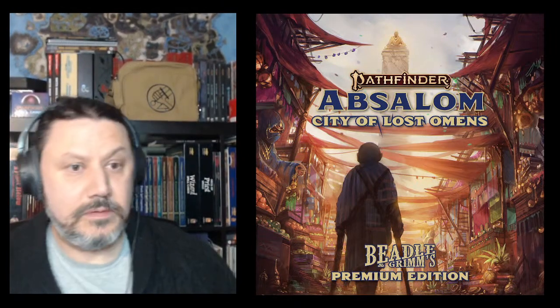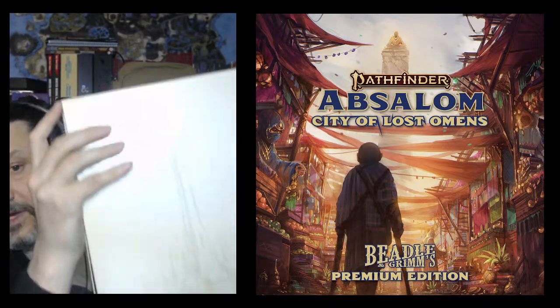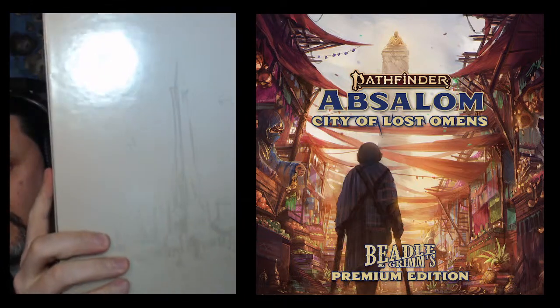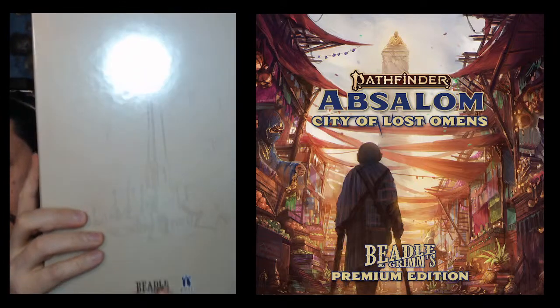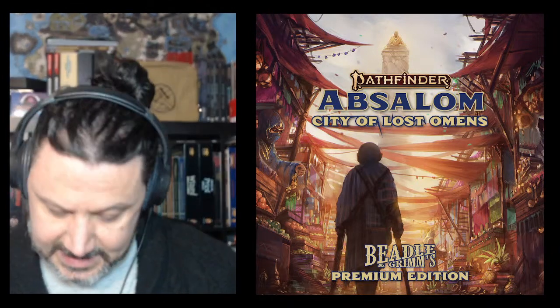From the sides, that's what it looks like. So big, it won't close all the way, but it's a different size. Oh, look at that! Cool. Very neat. All right, let's see what secrets lurk inside.